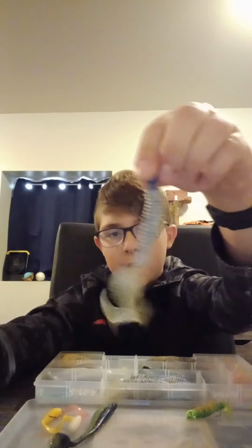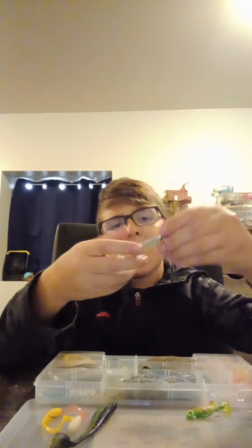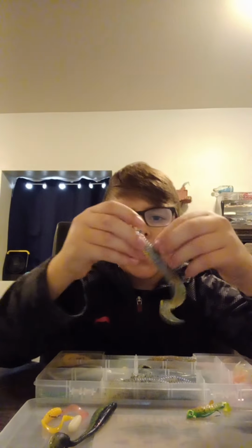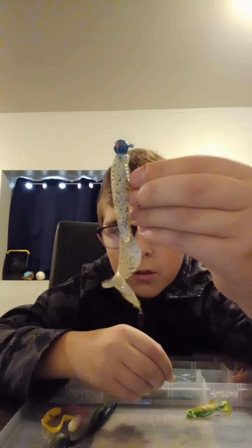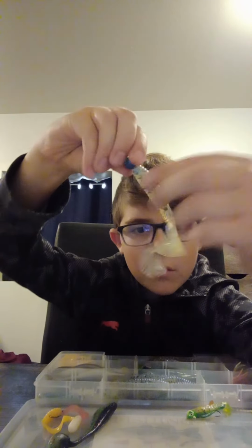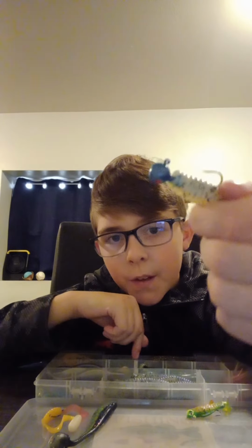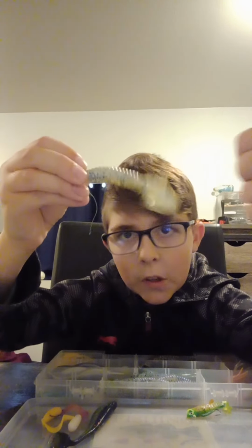Number 4 is these giant grub tails. These ones are really good paired up with a jig head. You can do any color, but I like the blue. It kind of matches with the lighter blue.